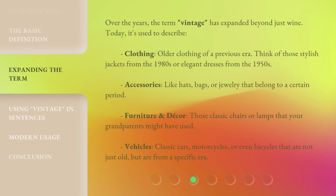Over the years, the term vintage has expanded beyond just wine. Today, it's used to describe clothing, older clothing of a previous era. Think of those stylish jackets from the 1980s or elegant dresses from the 1950s. Accessories, like hats, bags, or jewelry that belong to a certain period. Furniture and decor, those classic chairs or lamps that your grandparents might have used.